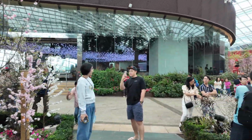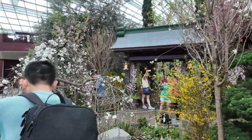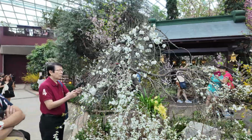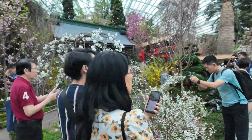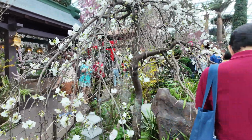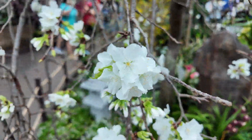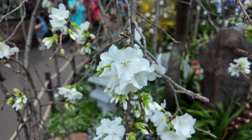Nanga Chikau means it's a little bit different from Japan. Some Japanese are here and they're saying that Nanga Chikau is a little bit from Japan, which I can understand is really different when you are in Japan viewing the sakura, and it's a little bit different from here. So nice.